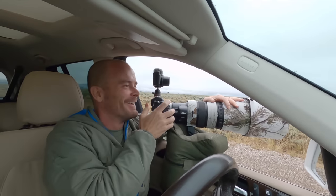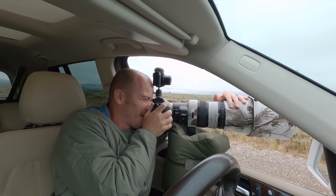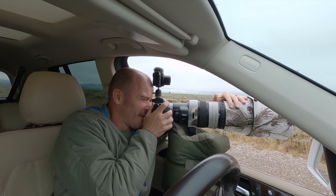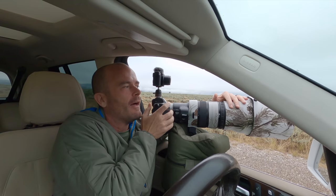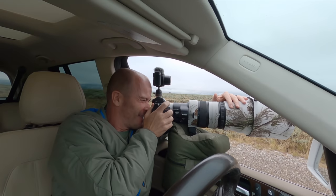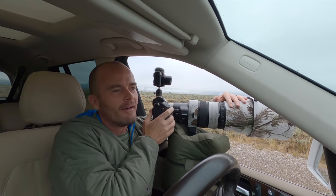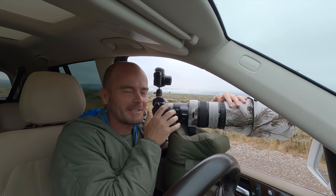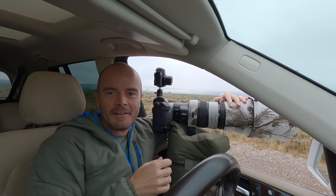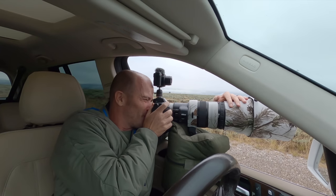Was awesome. There's still a few left over here. He finally came across the road in front of me, and it was awesome. Full frame headshots. It was fantastic. I think the two biggest guys are gone, but there's still some magnificent bulls in this group.